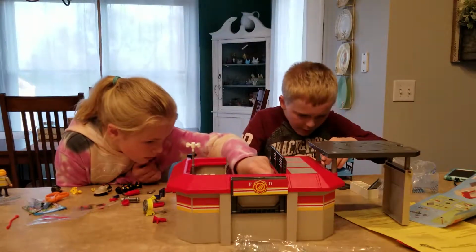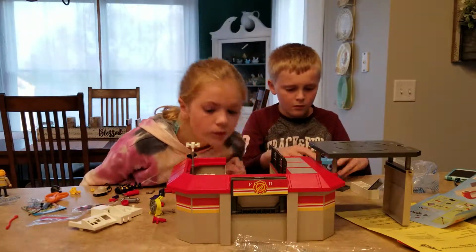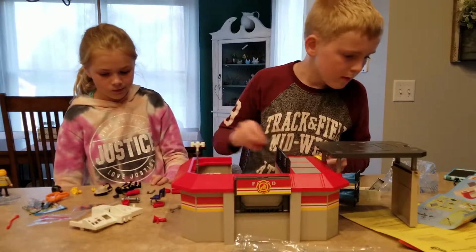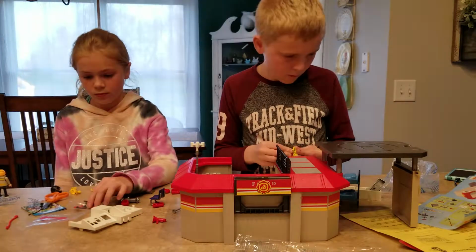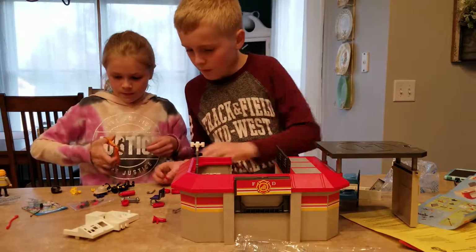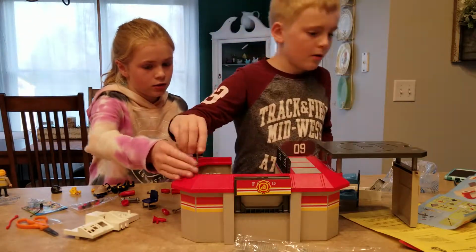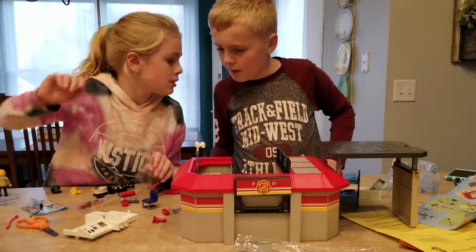Work on this wall thing. We don't know what it is. What's it gonna be? It says that we have to put these things together just to get ready. What, a spider web thingy? It looks like a spider web. I think that's it. Well, that goes right here. Yeah. Let me see what it looks like.